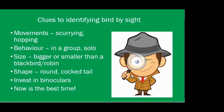That's also what they use on the RSPB website, which is really useful, and it takes you through a key of how to identify the bird that you're looking at. So it's good to get an idea of how big the bird was, whether it was bigger or smaller than a blackbird, and this is the sort of measurement that they use. You also need to look at the shape of the bird. So is it round? Has it got a cocked tail?